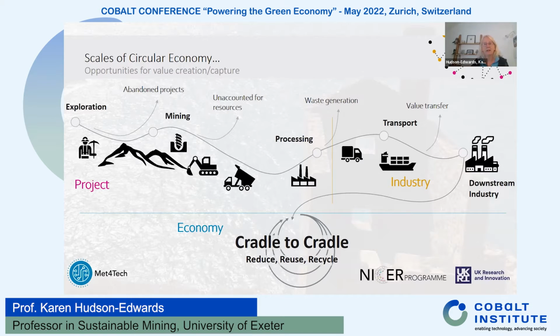We want to minimize the waste that we're generating. And if we generate waste, we want to be able to use that waste for something else. We want to transfer value to the downstream industry, but also back into our mining chain. And then within industry, we want to make products that we can recycle very easily and get them back to the raw materials so we can start the whole circle again.